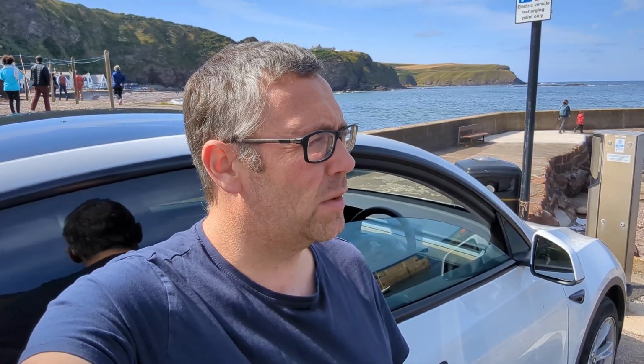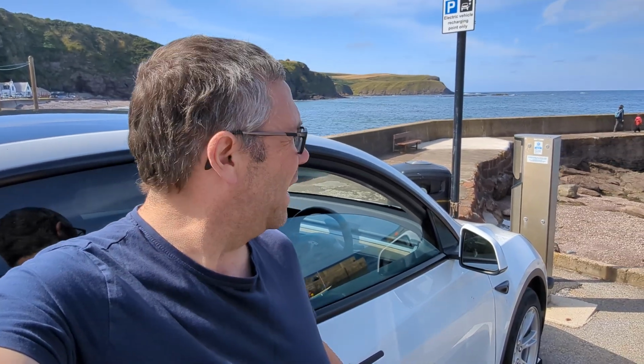And there we have it for today's little mileage experiment, shall we say. Aberdeenshire's Northeast 250, which is a fun drive, quite a lot of variety, a huge amount of scenery to look at, and I can't think of a better car to do it in than a Tesla.